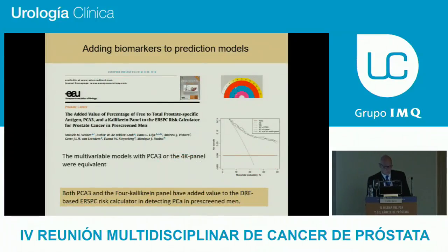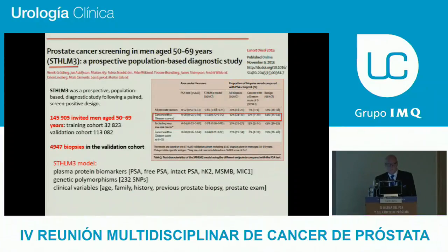But you can take one step further and add the blood test to the prediction model, the risk calculator. And it has also been shown that it improves the performance. The same was done in this publication, also for the urine test. So the Stockholm 3 study has been highlighted a lot since its publication almost a year and a half ago in Lancet Oncology.